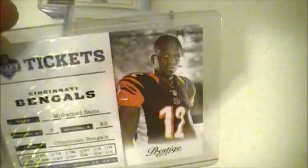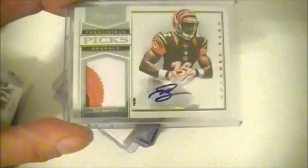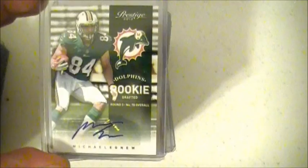Here's another one of the X-Fractors. Sanu. Here's the auto patch. Looks like this year, pretty nice. Last year they didn't have auto patches like this, or if they did, it was super tough. I think Letterman were the big hits, the main hit chaser deals, for these guys the last couple years. Here's a Sanu three-color patch. Nice. E.J. Cunningham. Michael Egnew autograph, Egnew jersey for the Fins.